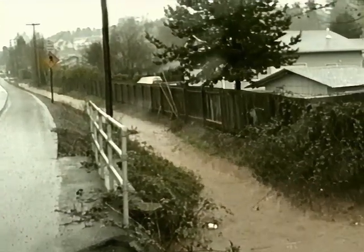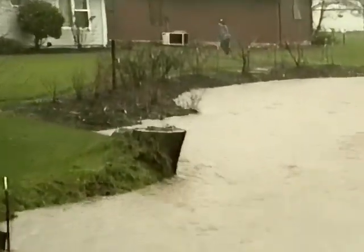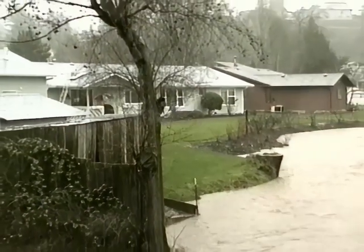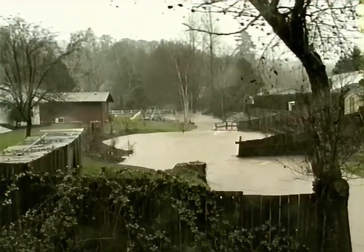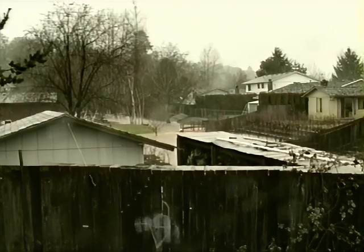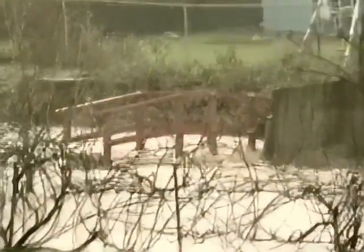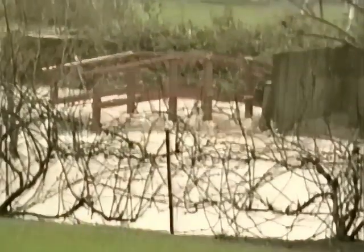You can see the water coming down the ditch here. There's Kathy over there. Boy, that is a lot of water. Bob Brinker and Kathy. Getting a little windy too. A little windy here, so I have a little trouble holding the camera steady, but you can see how the water's rushing right over that little bridge there.